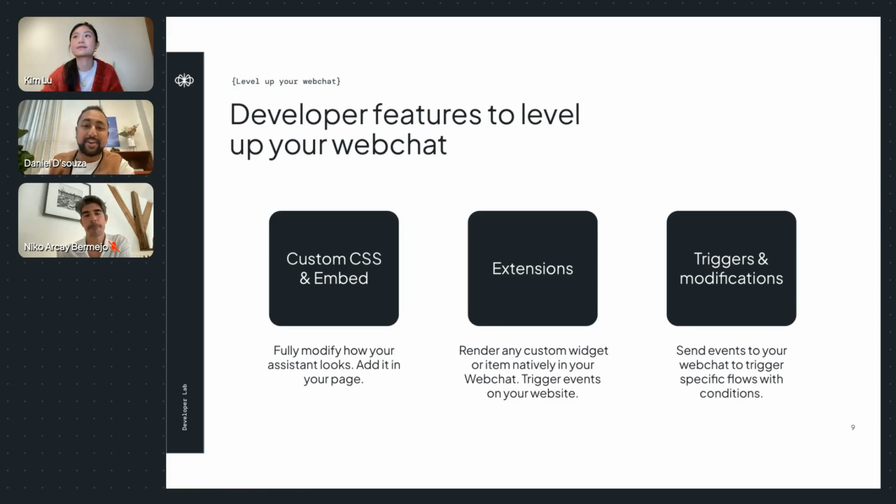Yeah. So hey, everyone. If you've played around with web chat, you know that there's a bunch of different levels of customization that you can do. So in the tool itself, in Voiceflow, there's some really basic customizations that let you change the color and the profile image. But the real power starts to begin once you get out of that widget customizer and into the actual documentation.